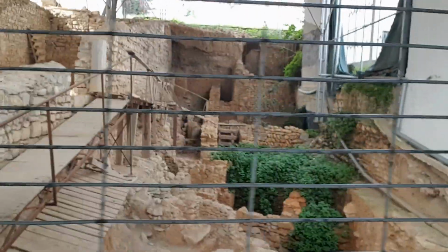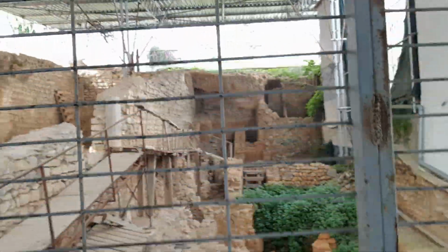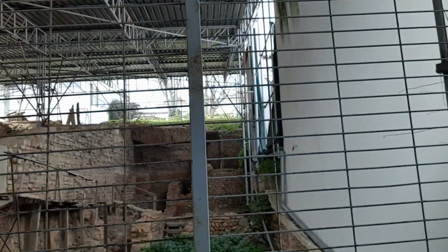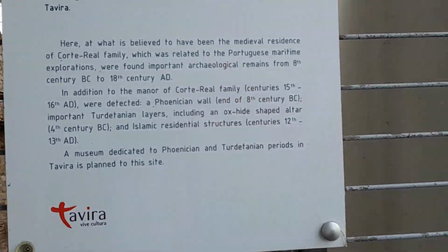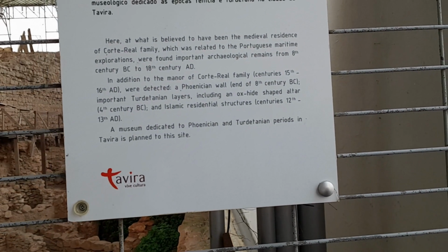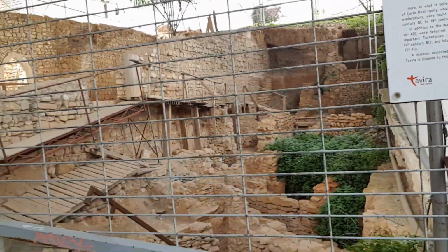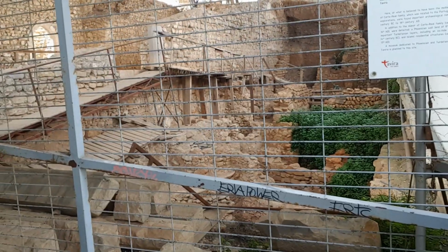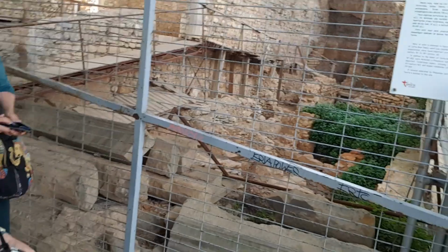Oh, is there some notes? Look at that. That is pretty cool. When you say 18th century, oh, medieval residence of the Corte Real family. Yeah, wow. The Manor Corte Real family. Phoenician. Wow, 8th century BC. So it is going back quite a bit.